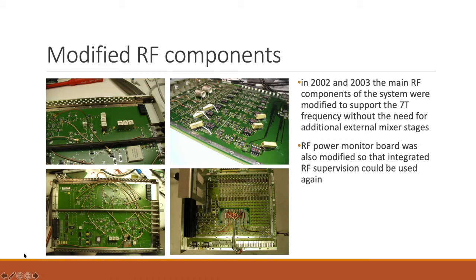I have an RF background. I used to work in the RF coil group in Germany for a while and have some RF expertise at least, and I noticed that the components we have include two mixer stages, and one of the mixer stages uses a frequency which is very close to the 7 Tesla frequency.